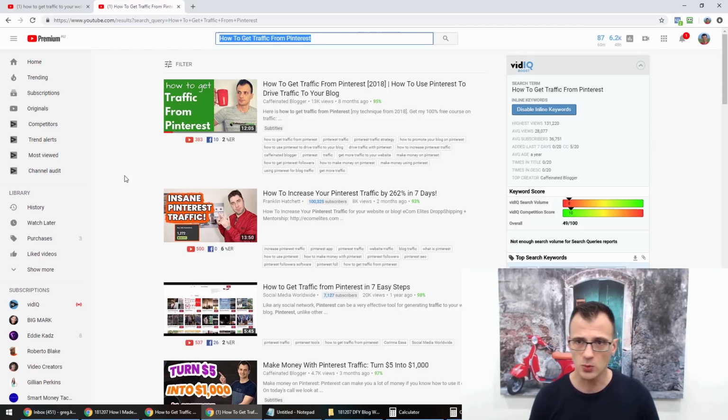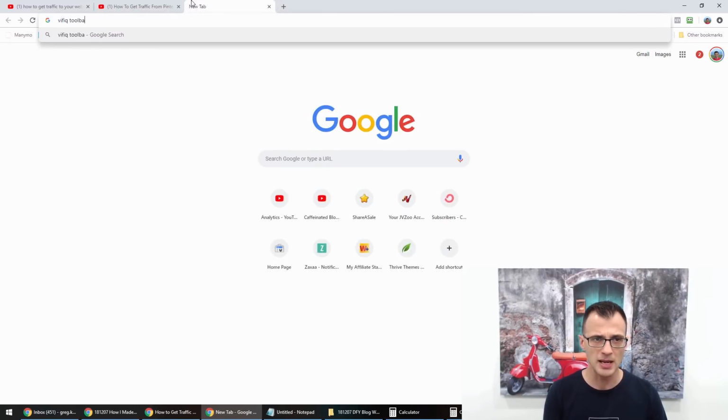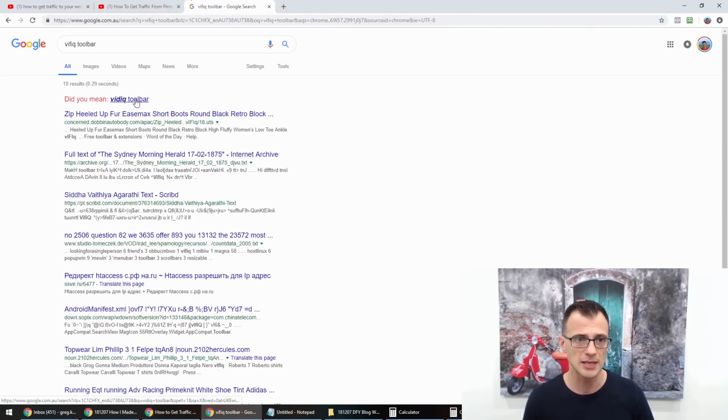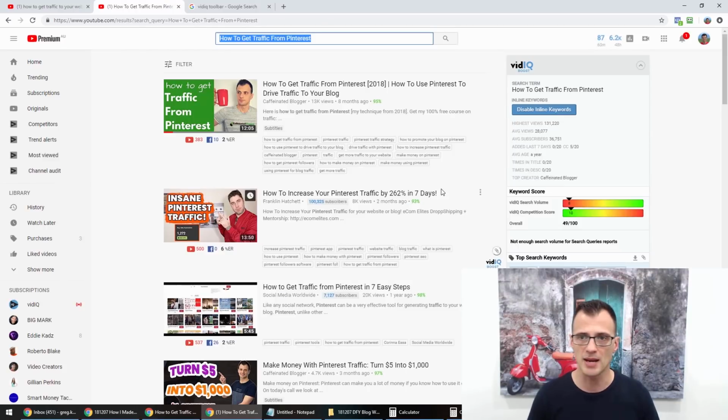So the way vidIQ works is, you can see on the right hand side any keyword that you type in. So you remember we just typed in how to get traffic from Pinterest. It will bring up this panel here with the search term. And by the way, if you just want to download vidIQ, it's a vidIQ toolbar. You can download it definitely for Chrome. I believe maybe it's just for Chrome, I'm not entirely sure. You might have to use the Chrome browser for it.